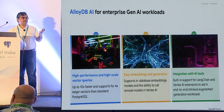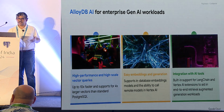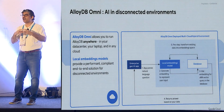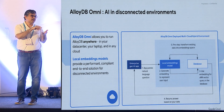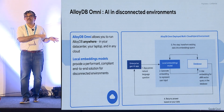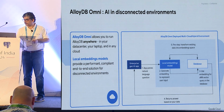Now, AlloyDB, Postgres databases, pgvector, great, we support all of that. But what we have also done is take it everywhere, right? That's the whole intent of this talk. With AlloyDB Omni, all of the data technologies I talked about, pgvector, the performance of that is available with us in Omni as well, so that if you run Omni in an on-premise environment, you get all of those AI capabilities available to you with AlloyDB Omni as well.